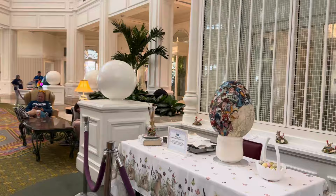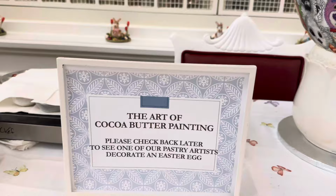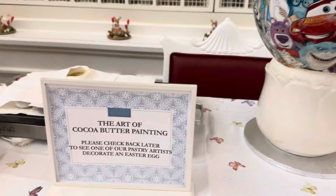Oh, wow. There's usually an artist here painting. You can see his brushes right here. It's called The Art of Cocoa Butter Painting. And later, one of the pastry artists will be here continuing to paint this egg. But let's take a look at what they've done so far.